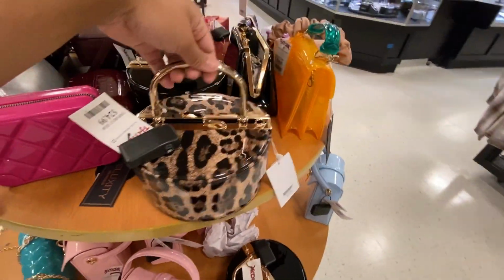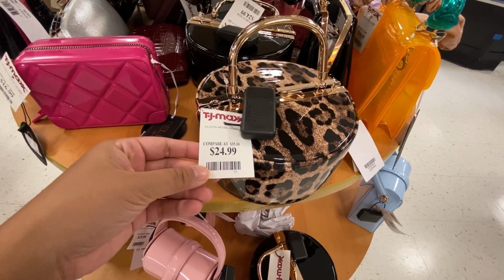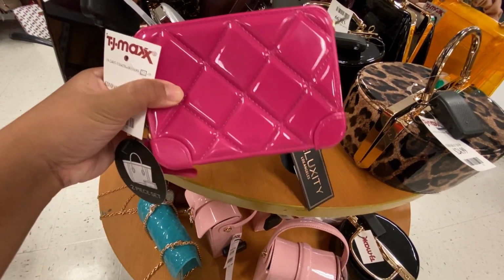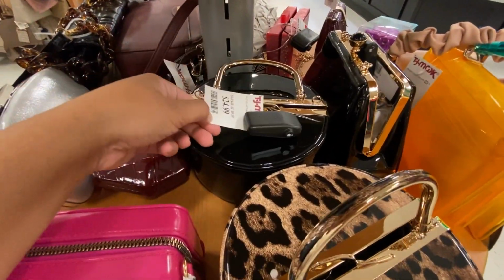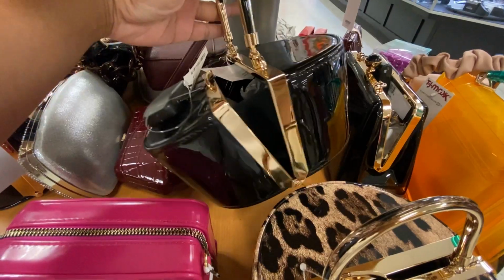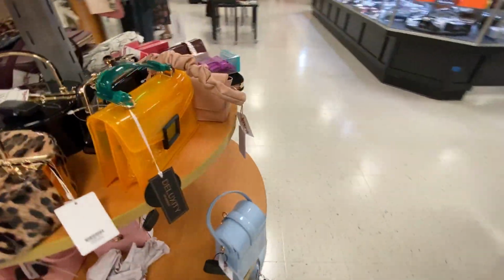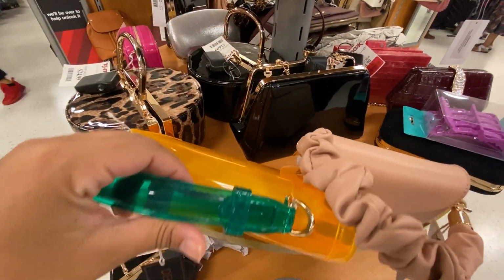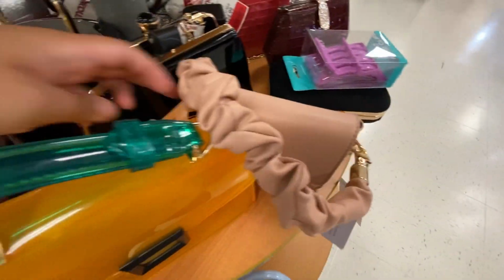All right, guys, here I see these cool shaped circle little bags going for $24.99. We have this little cute pink one for $16.99. Back here, we have that similar circle bag going for $24.99 as well, but in black. We have this nice little plastic one. This one's an orange and green handle. I'm looking for the price, and it's $16.99.